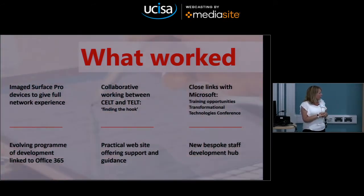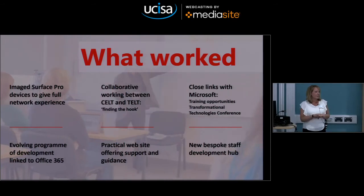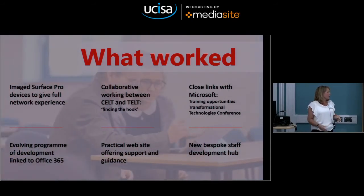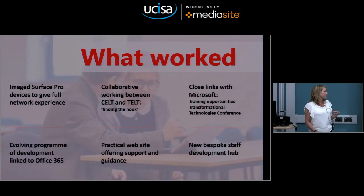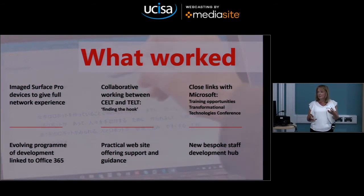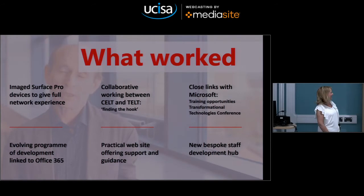The collaboration between Celt and Telt, between the 2 teams, enabling us to kind of find the hook. What do staff actually want to get out of the device and the new applications? Throughout the project, we've had really, really close links with Microsoft, which has given us some great training opportunities. We've been down to London, we've been on the MS boot camp. Don't know if anybody was there a couple of weeks ago. We had 3 days. Yes, we recognised you.